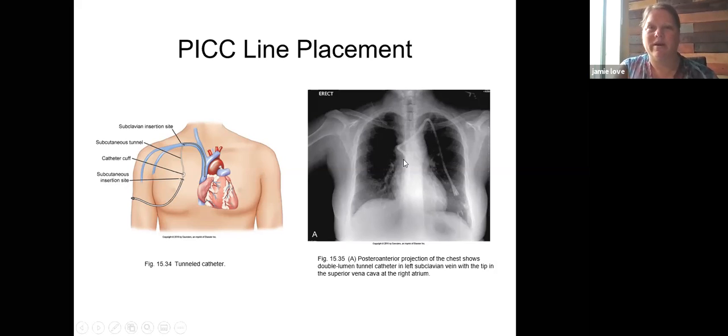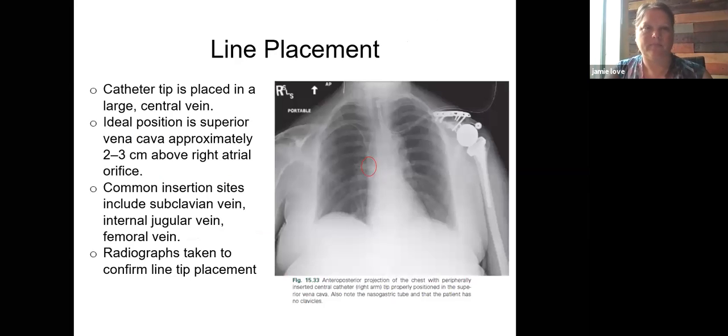But just know where a PICC line or any of these lines, most of them are all going to go to the same area. We're going to talk about one in a minute that goes to measure the pressure of the heart. It's a little different. So we do a chest x-ray for a line placement. These are also stat. They want them immediately after they put the line in to check for the placement. So we do lots and lots of portables at their bed to check for these lines. 2 to 3 centimeters above the right atrium.